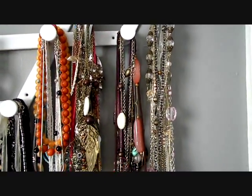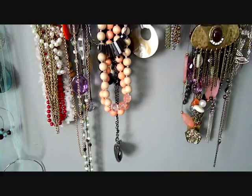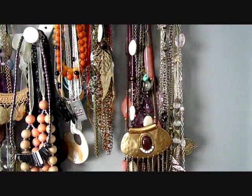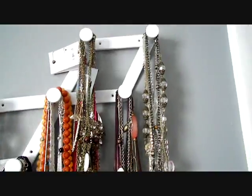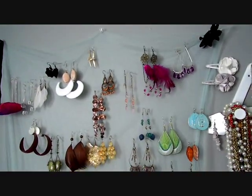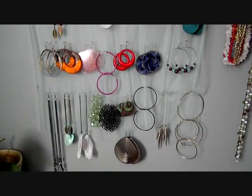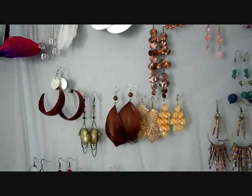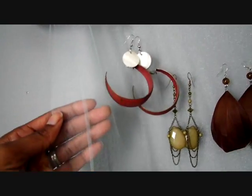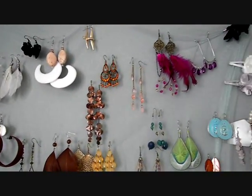And I have it on an angle, I don't know, just for style, it works. I need to get another one because there's just so much crap on here. I can hardly tell what's on here anymore. Sometimes it gets tangled. So here are my earrings. They used to be organized better than this anyway, but this is basically a net type of thing. It's the same thing that's on the back of my chair. It's turquoise, and it's great for hanging up earrings. So here's a look at my little collection.